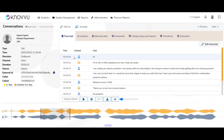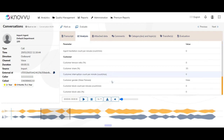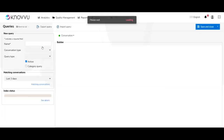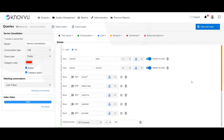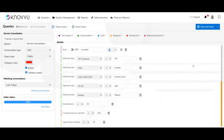You're provided with 100% complete and accurate transcription of the call. In addition, you can also view emotional and acoustic parameters, such as interruption, pauses, silence, and sentiment analysis. Novo Analytics automatically transcribes all the conversations into text. That way, you can create queries based on conversation parameters, emotional parameters, and acoustic parameters, and you can easily access all the calls you need within seconds.